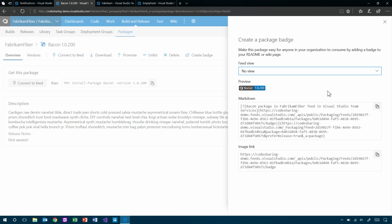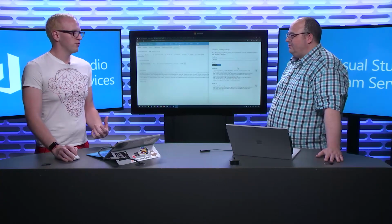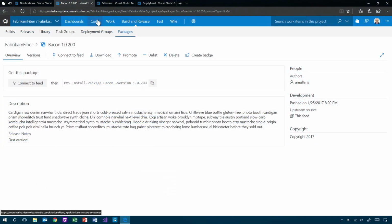So why would I use a badge like this? Yeah, that's a great question. If you have a README, something on GitHub, I'm actually going to put this on my project homepage in VSTS. It makes it more of a one-stop shop for users. So instead of having to say, oh, I know there's a new build, so I'll go to builds, I know there's a new package, so I'll go to packages.